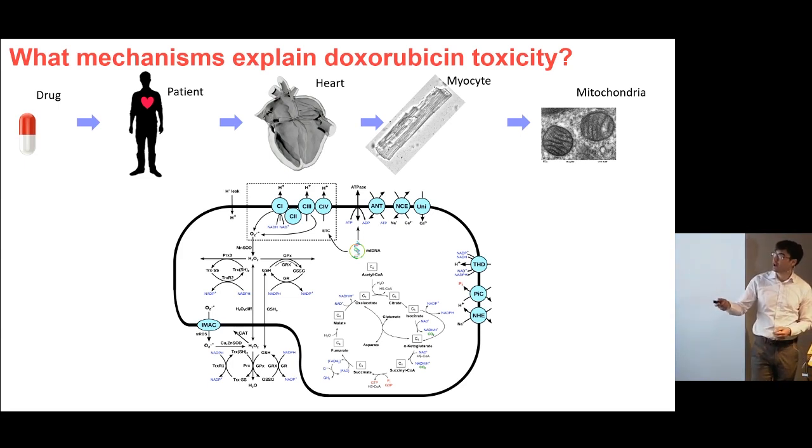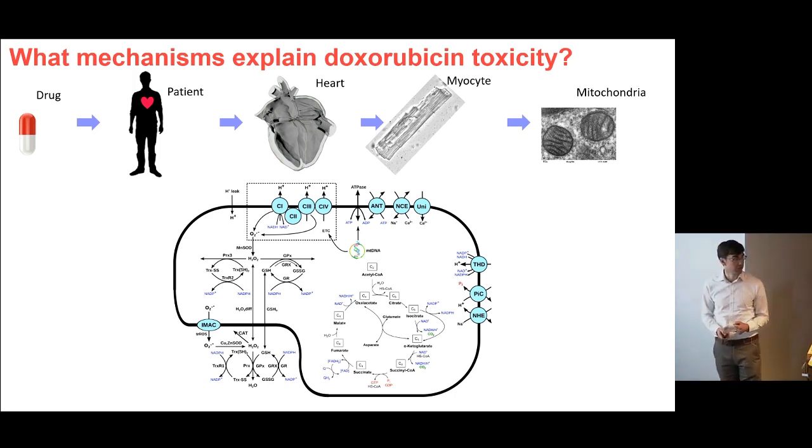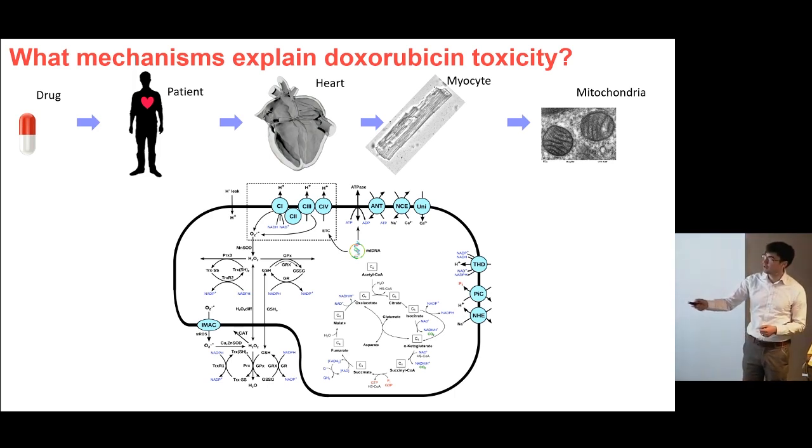So patients take the drug, it goes to their heart, goes into their myocyte, and the main idea is that it predominantly affects the mitochondria. So we have our mitochondria here, and in the very simple mitochondria, our metabolite derivatives come in from the cytosol into the TCA cycle. This is going to produce NADH, which is going to power this proton gradient through the electron transport chain. And when protons fall down that proton gradient, they're going to lead to the generation of ATP. So this is the system that we're interested in.